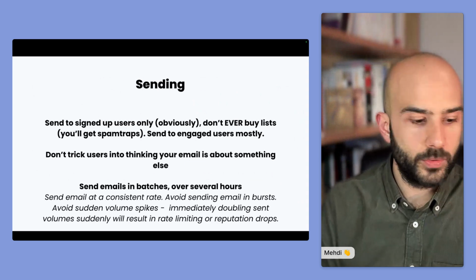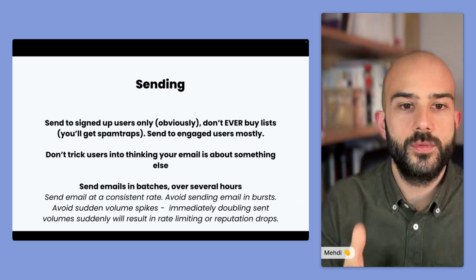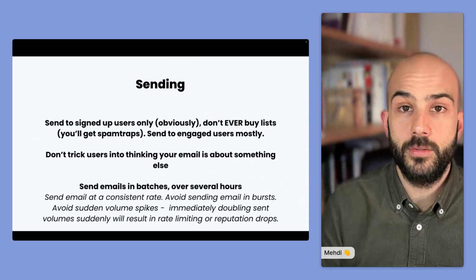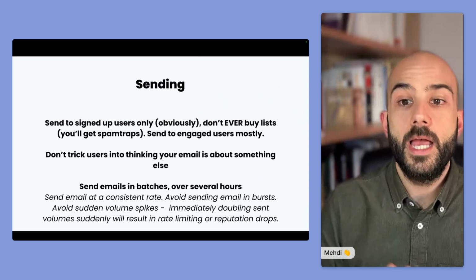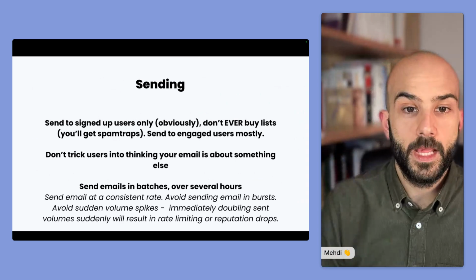Then sending, of course, send emails. It goes without saying, but still I'm going to say it. Send to signed up users only. Don't ever buy lists. You'll kill your domain reputation. You'll kill your email reputation. You'll get spam traps in your list that are super dangerous for your reputation as well. And even more than this, try to send to engaged users mostly.